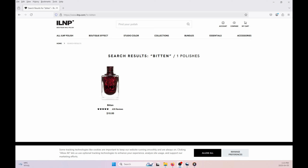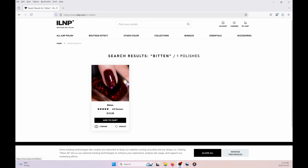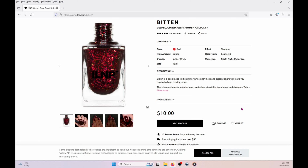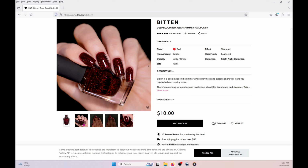Up next is Bitten. This is a very deep red, sort of a garnet color with some flakes in it. Now, I am hesitant to buy this one because, again, you guys don't know this yet, but I did buy a couple of garnet colored or deep red colors for Black Friday, and I haven't gotten to try them all yet, and I don't really want to buy more until I understand how I feel about my current ones and how this might dupe any of those. But this is on my wish list.